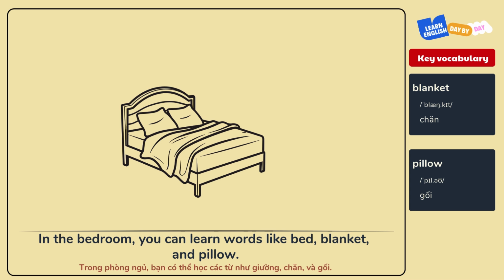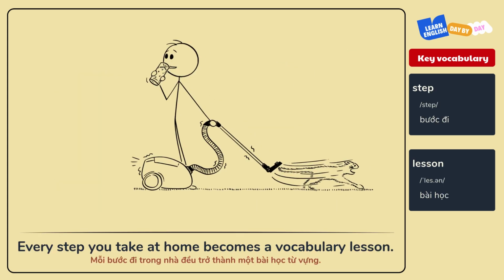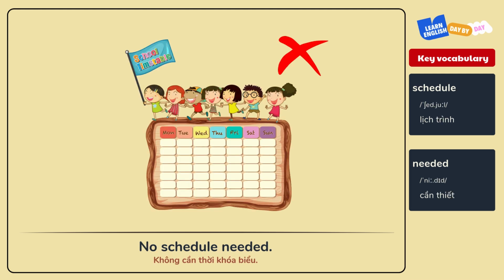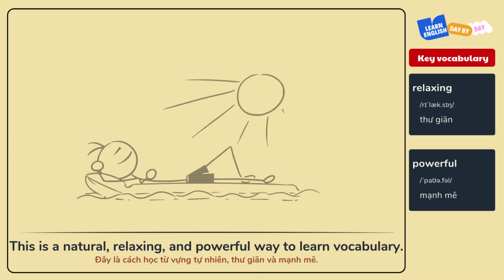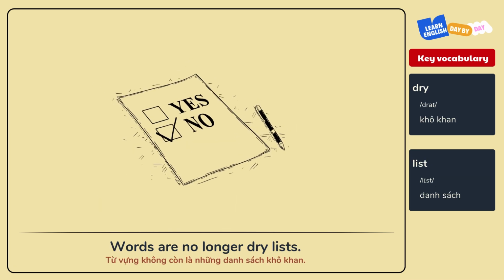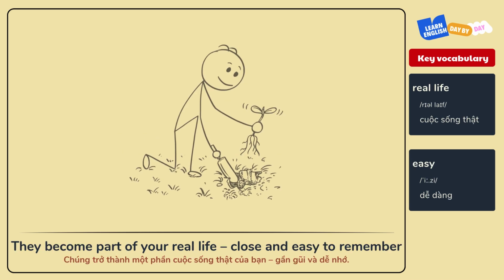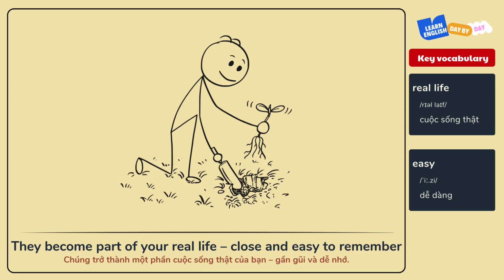In the bedroom, you can learn words like bed, blanket, and pillow. In the kitchen, refrigerator, stove, sink, every step you take at home becomes a vocabulary lesson. No schedule needed, no stress to memorize, just observe and connect. This is a natural, relaxing, and powerful way to learn vocabulary. Words are no longer dry lists. They become part of your real life, close and easy to remember.